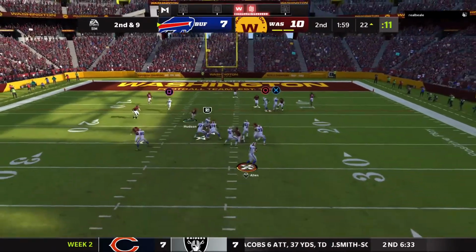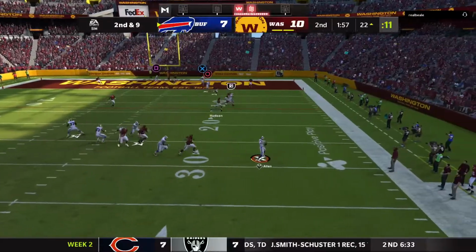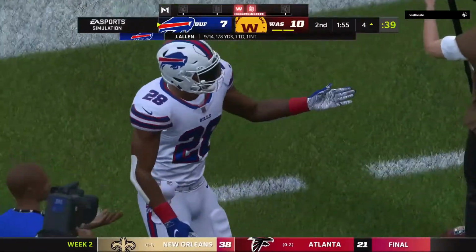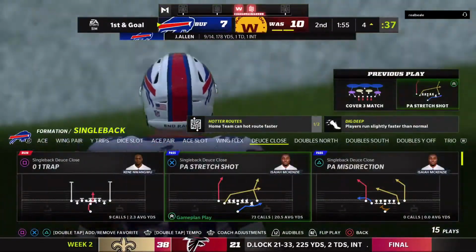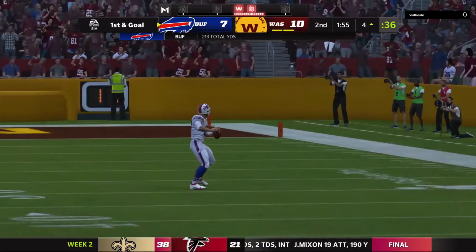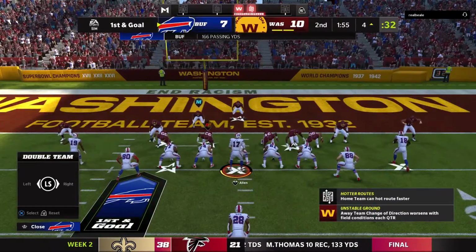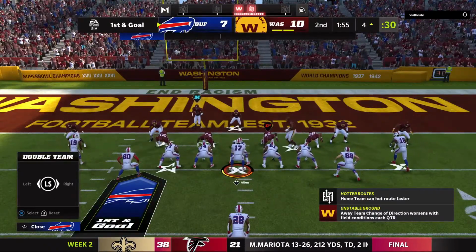On 2nd and 9, Allen, flush to his right. His throw caught at about the 5. And he's down inside the 5 at the 4 before he's out of bounds. So it's 1st and goal and a great opportunity to get that lead back before the break.